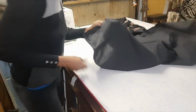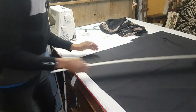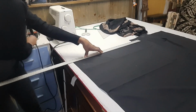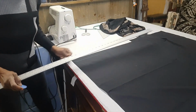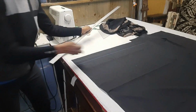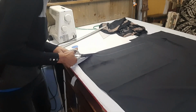Now I'm gonna put this aside, and I have a piece of black fabric here. I'm gonna go ahead and cut a strip of fabric, and I am just gonna use the width of my ruler here as my guide for how wide I cut the fabric. And I'll just put a mark here, lift up my ruler, and put another mark. And this is how wide I want to cut the fabric. So I'll go ahead and cut the strip of fabric out.